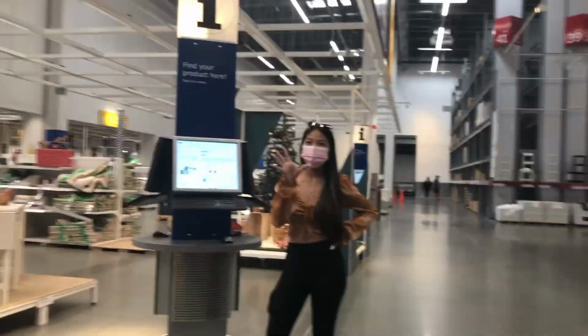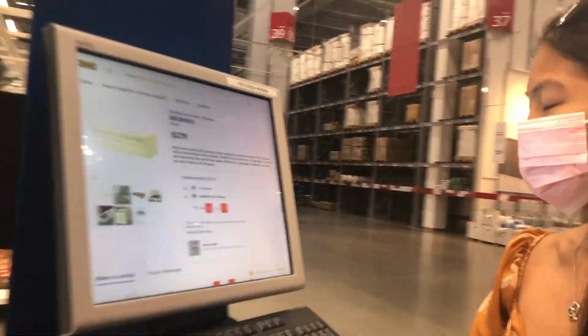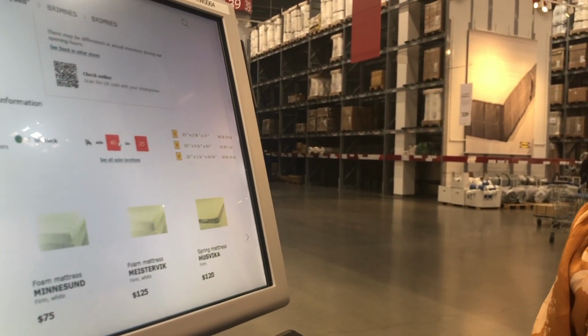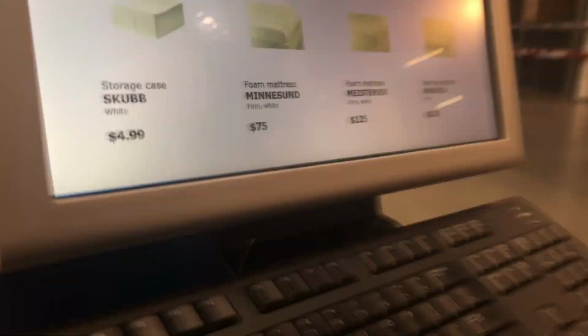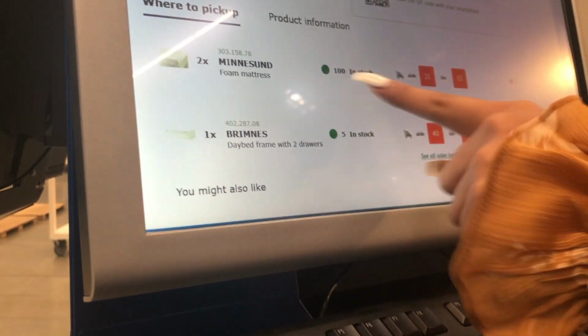There's five in stock. Somebody already bought one. So you're getting the white one? Of course. I saw the black one earlier. Is there some in stock? Can you take a photo of this? Or okay, we'll just look back at the footage. Okay. Aisle 4025. It's 429 because it comes with all that stuff.